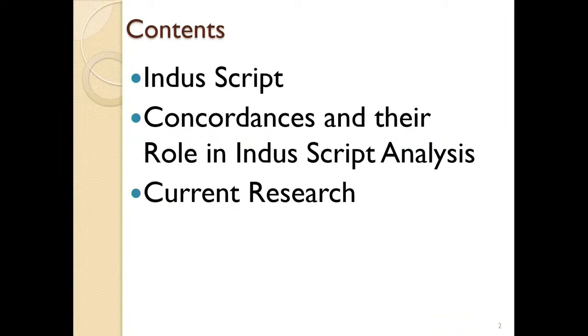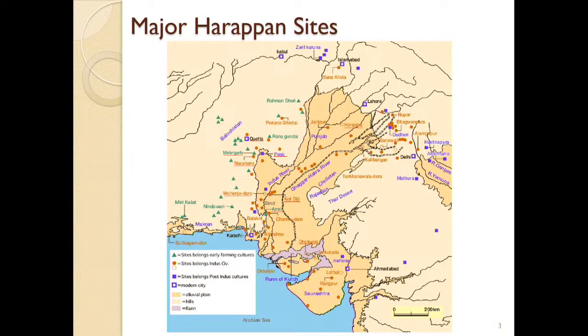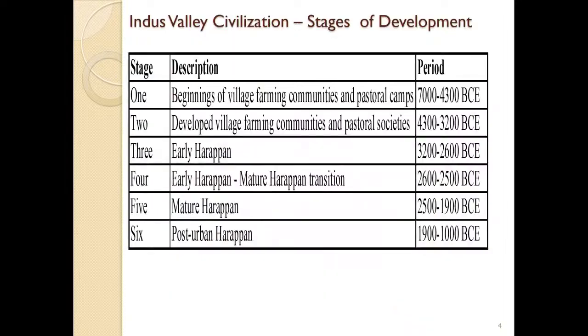I'm quickly going to go over the IndusScript concordances and their role in the IndusScript analysis and where the current research lies. I'm sure you would have seen this in other presentations, this broad map of where all the Indus sites reside. They are mostly in what is called Sindh in current day Pakistan, the West Punjab, and Baluchistan. That's basically where most of them lie.